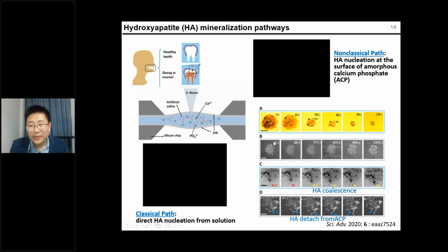And from the snapshot TEM images, for example in figure C, we showed how the particles can coalesce together to contribute to the growth of the particles. And then we also see the detachment of the H nanoparticles from the ACB substrate. When they grow sufficiently bigger, they will be detached from the surface into the electrolyte, into the solution.